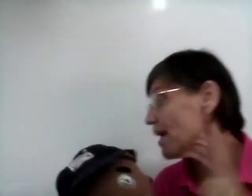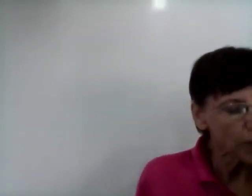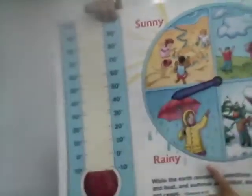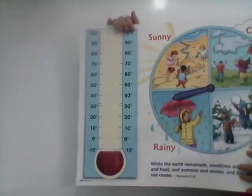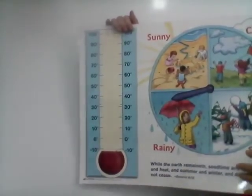Can't think of anything. Okay, we have a new lesson. We sort of have a new lesson today. Today we're going to talk about the thermometer. Okay? A thermometer. This is a thermometer. Okay? What a thermometer does is it measures temperatures.